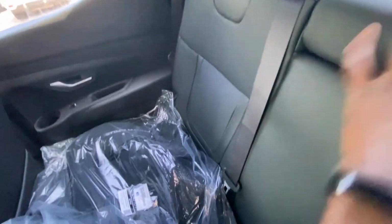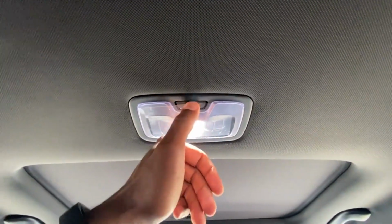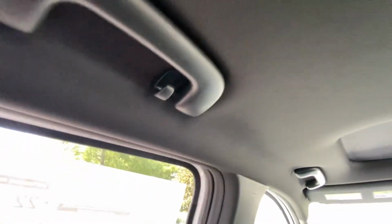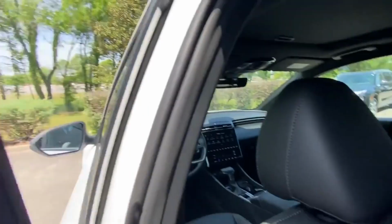But this seat does not fold down, I do not believe. That's interesting. I like that we get the LED dome lights though. Then grab handle here. And then we have a hanger hook. We can hang a couple plastic hooks or several metal hangers. If I can get out of here.